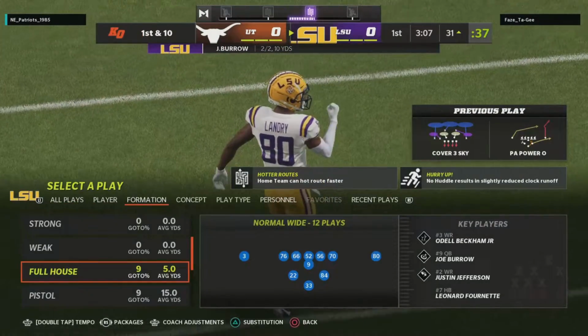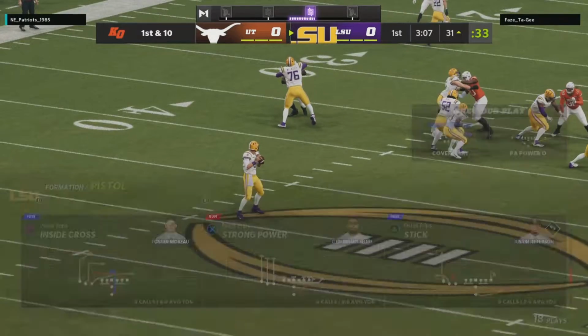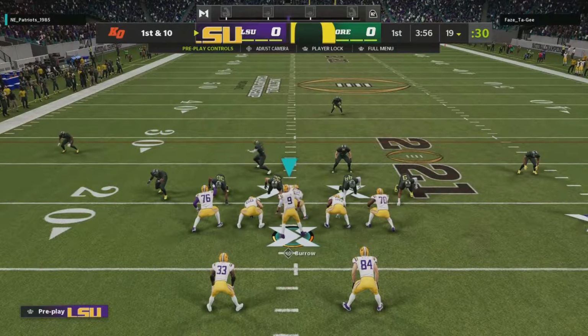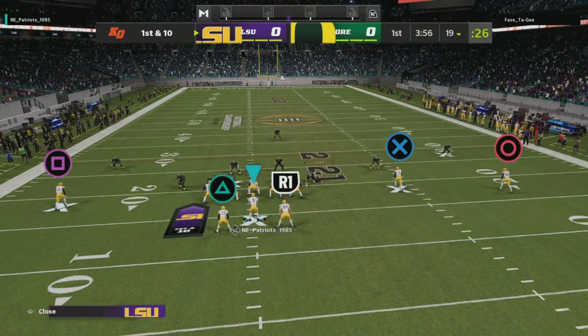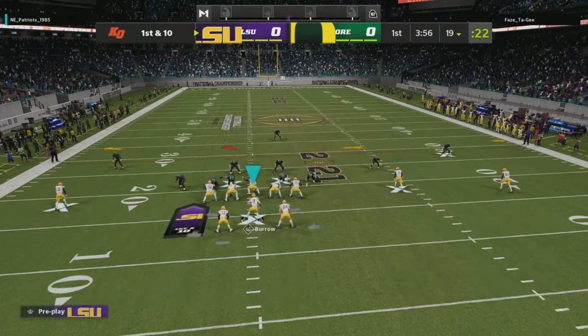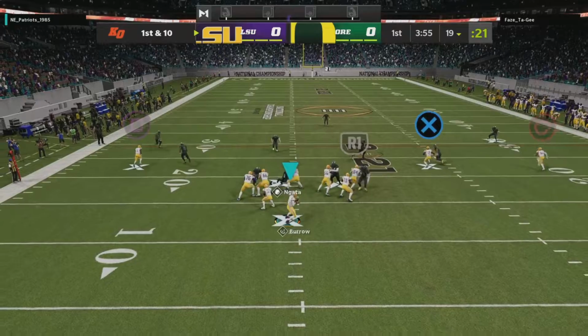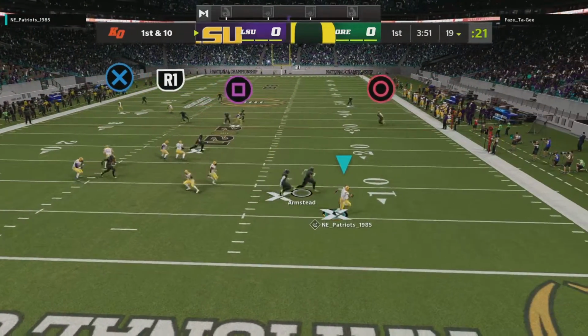Two plays, two catches. You have a feeling they're going to look for him early and often, and that's to be expected. You got a player. Oh, here's a first and 10 now down inside the 20. Burrow looking to pass. Flush to his right.